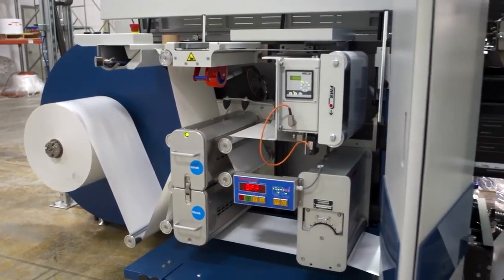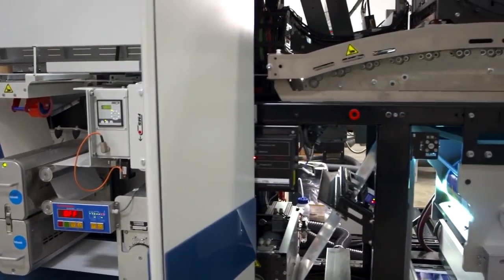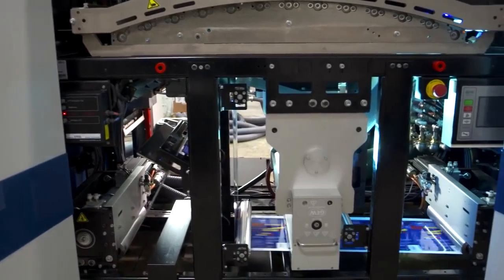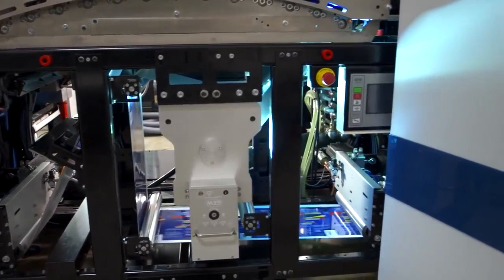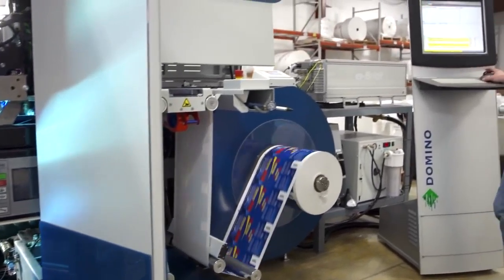When we talk about growth of the organization, we anticipate having 3 to 4, maybe 5 of these machines. We're here to stay in Green Bay. We think the digital technology is creating a lot of opportunities for us and is driving a lot of excitement. And we look forward to a very strong relationship, not only in Green Bay, but with Domino.